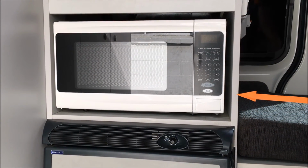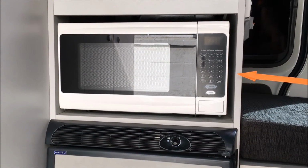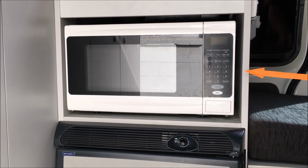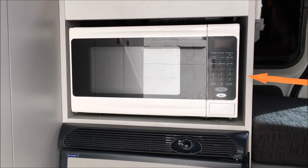Above the fridge is your microwave. To use the microwave, the van must be plugged in to a 240 volt power outlet. We will show you how that is done now.